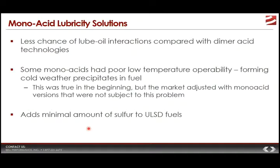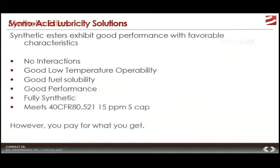When you put them into the fuel, and you're using the fuel up in Michigan, it gets really cold. They were finding that they were getting cold weather precipitate. It was causing deposits dropping out of the fuel. Well, they went back to the lab and they reformulated some of these, and they were able to come up with versions that didn't behave this way, and that solved a major issue for the market. They also solved the issue of sulfur because, by and large, they don't really have much sulfur content. So they were able to stay in line with the sulfur cap restrictions as well. So, all in all, monoacids seem like a pretty good lubricity solution.